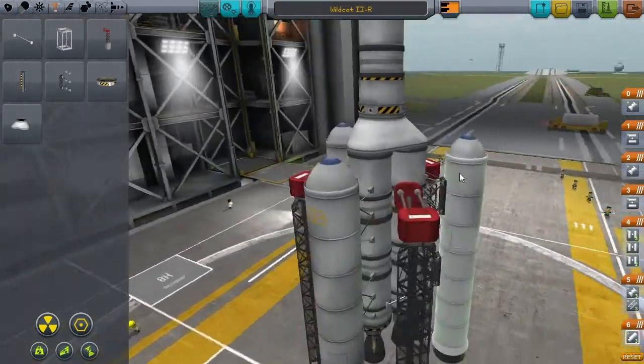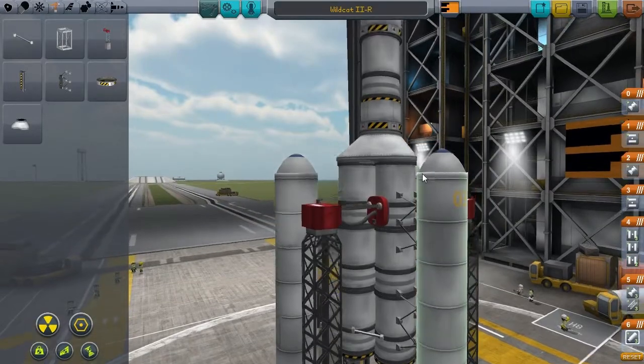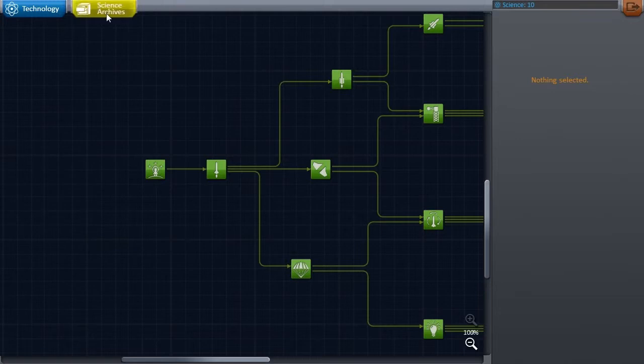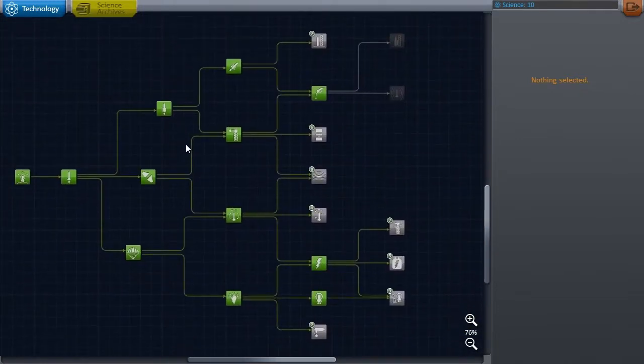It's been a week since we've done our last episode, and in that time, it's nighttime by the way, I've gone ahead and done a little bit more research. So you can see we've got our tree filled out a little bit here.